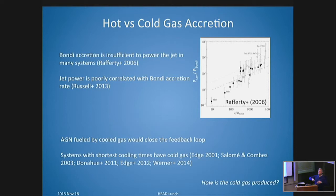Furthermore, we've known for quite some time, at least since 2001, that you see lots of cooled gas, or at least cold gas, in the systems that have the shortest cooling times, that is to say the ones where you need the AGN feedback most. This has been done from CO observations, from Spitzer spectroscopy looking for things like molecular hydrogen lines, as well as other features such as PAHs associated with cold gas. And then from Herschel observations, looking particularly at the atomic carbon line associated with cold gas.